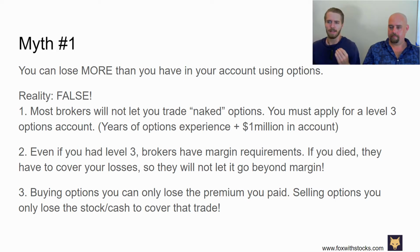And so the main thing about losing money is just when you're buying options, you can only lose the premium you paid. And when selling options, you only lose stock or cash to cover the trade. Yep. So you haven't lost that money yet. It's either going to be cash or it's going to be stocks. And yeah, unless that stock goes all the way to 0 in the next day, you still haven't lost anything.